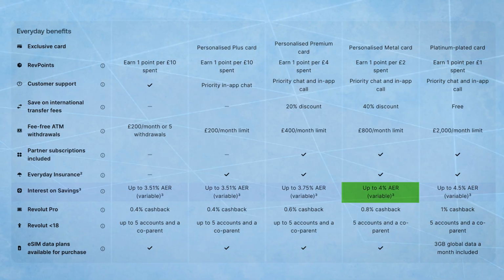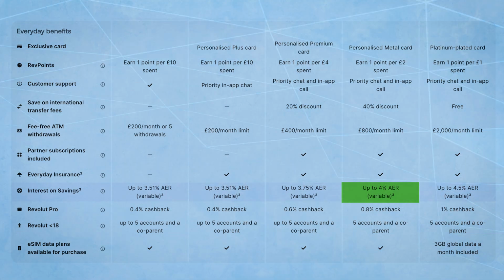It's 4% in the UK, varies in the European Union. It's not that compelling, to be honest. Reading that, I would probably assume it's a mid-tier bank account if I didn't know better. Definitely not a premium Metal account. Not a premium product. Looking at the core financial benefits alone, I would not conclude it's a premium bank account.